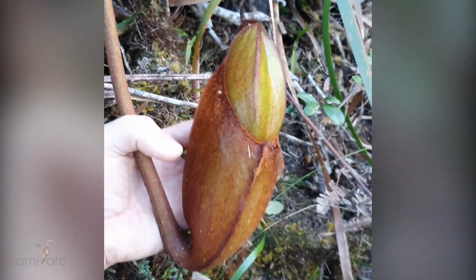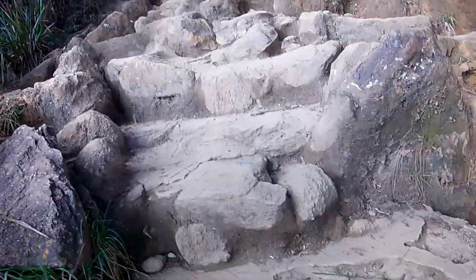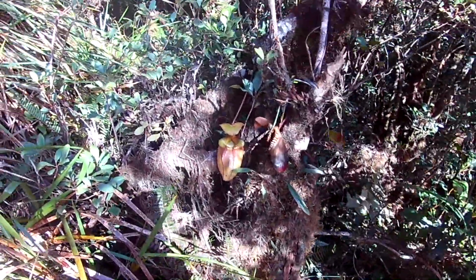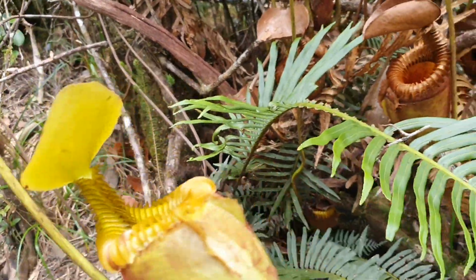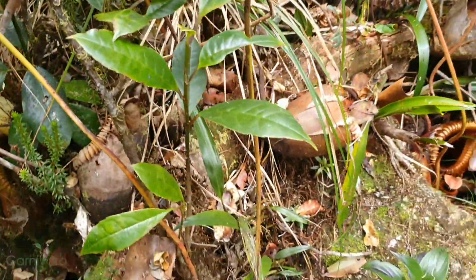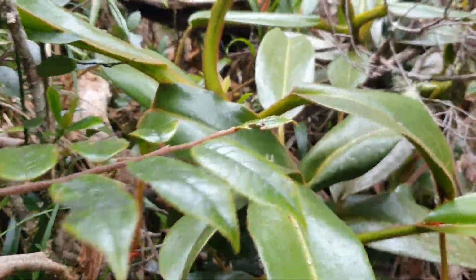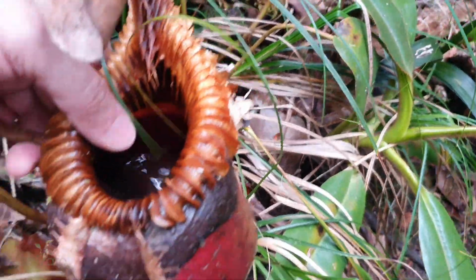See guys, this is the same plant. Even the baby one that's not open yet, this is halfway through from what I see. It's massive. Look at this. It's bigger than my hand. So that's a thumbs up, and let's keep going and see what else we can find. Wow, this one is very squat, can't even carry it, it's very heavy.